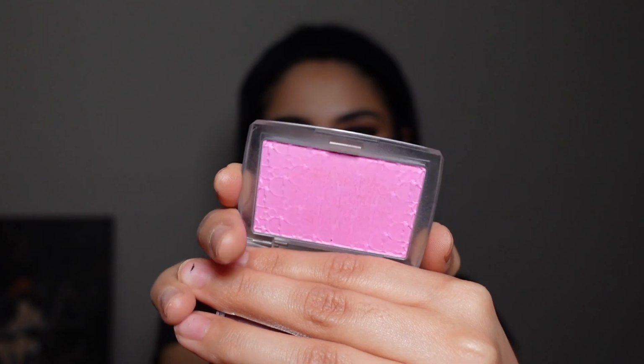I haven't gotten to my eyes. I'm going to get to that soon. For now, I will do the blush. So for blush, I will use the Dior blush. It's like this Barbie pink. I really like it. So for this, I use the small brush, and I do that.